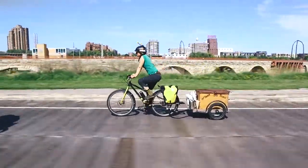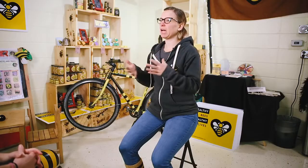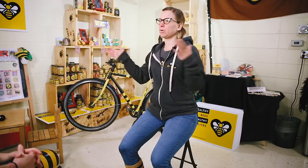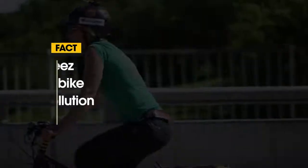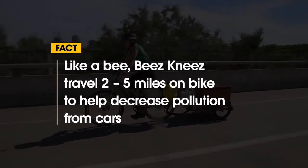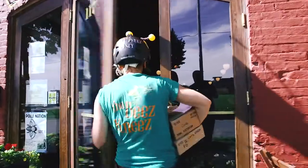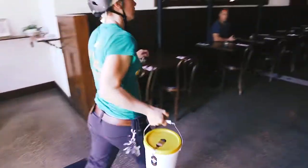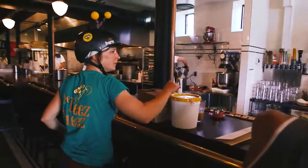It's time we start to think about bees more. They're really, really important. Not only do they make honey, but they're responsible for pollination. Pollination is what gives flowers the ability to grow in numbers, to reproduce. We deliver to places like this restaurant where they use their honey on the menu. They also sell it to other people in the jar.